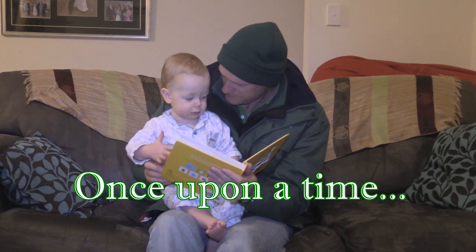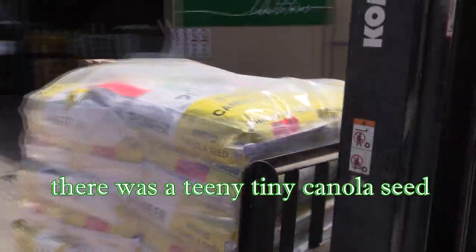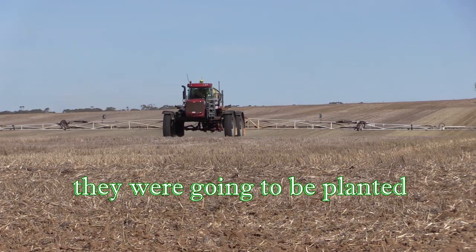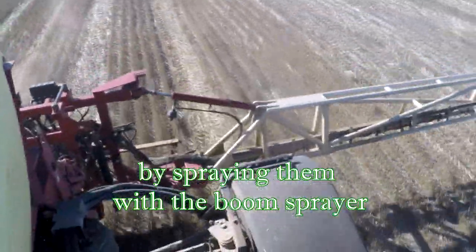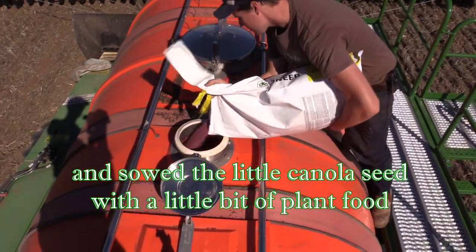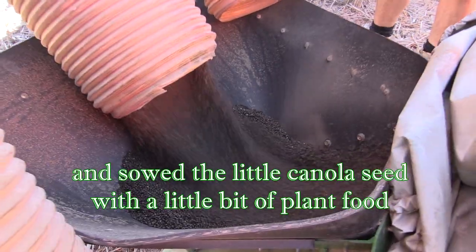Once upon a time, there was a teeny tiny canola seed. He and all of his friends were off on an adventure; they were going to be planted. Before the farmer could sow the seeds, he made sure there were no nasty weeds by spraying them with a boom sprayer. Now the ground was ready, the farmer could sow the little canola seed along with a little bit of plant food, because this little canola seed will be very hungry.